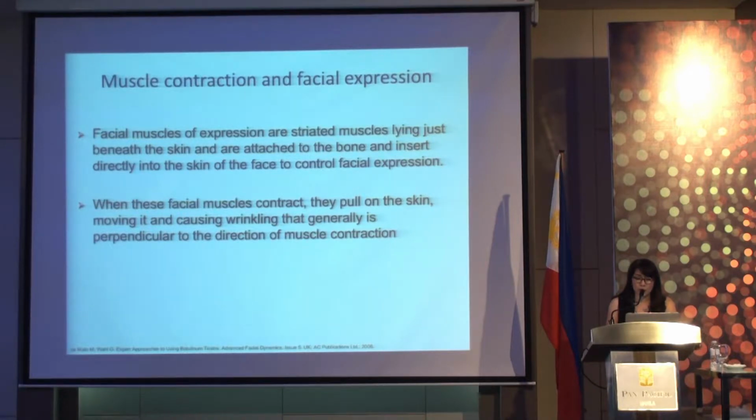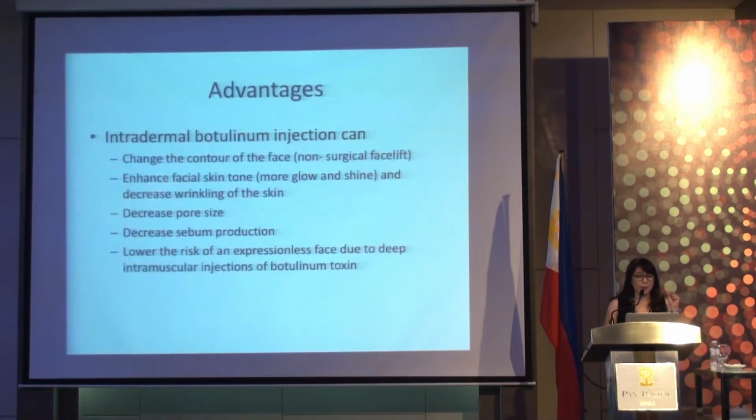Facial muscles of expression are striated muscles lying underneath the skin and are attached to the bone and inserted into the skin, such that when you make your facial expression, there's pulling of the skin. That creates your wrinkles. That creates the lines.